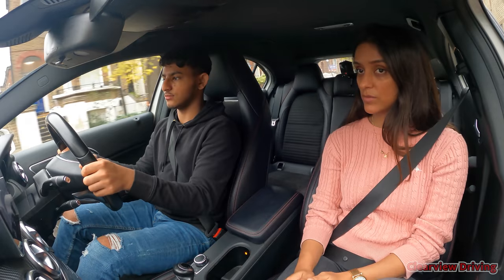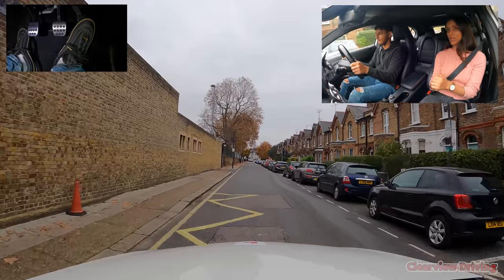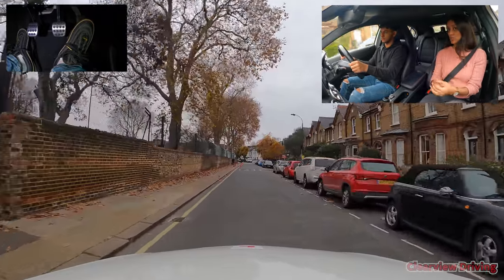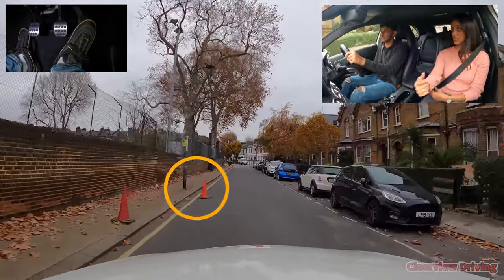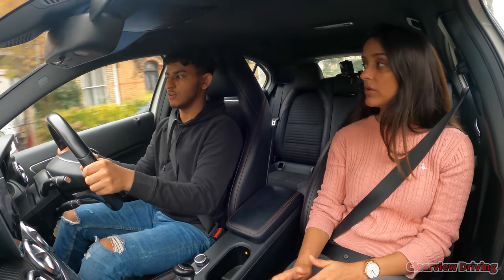Before the turn. Brake, clutch, and lower the gear. Yeah? And don't be afraid if you end up stopping. Obviously try and do it whilst you're rolling slowly, but you can stop and then change if you need to. So that's something I want you to put into practice as we're turning into some of these smaller roads. Would you like me to tell you when to change gear, or do you want to try it on your own? I'll try it on my own.